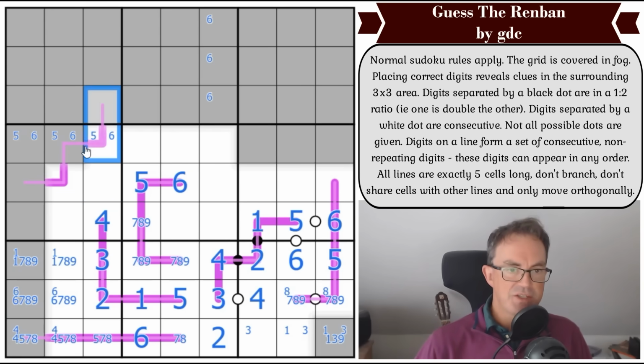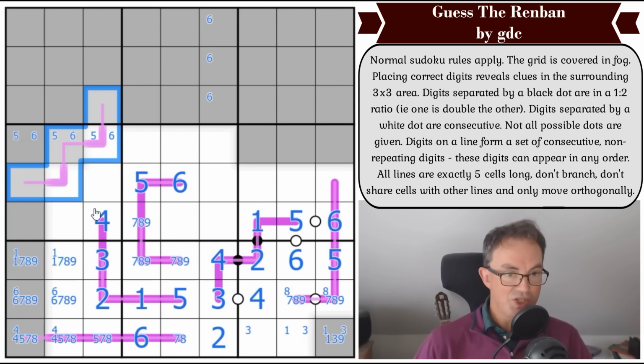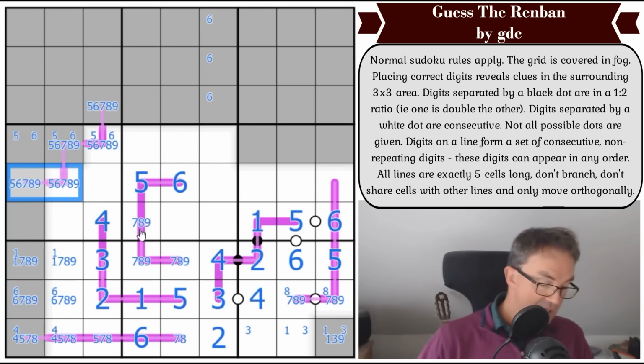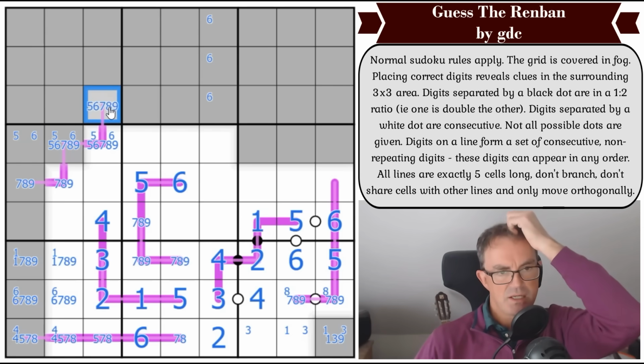And look at that digit. That digit sees the whole of that line. So there's no 4 on this line. And once there's no 4 on it, and it's 5 consecutive digits, we know what the digits are. That's got to be a 5, 6, 7, 8, 9 quintuple. And these squares are not available to be 5 or 6. These very much are. But do they have to be, or could that be 5 or 6? If that's 5 or 6, that's 5 or 6.